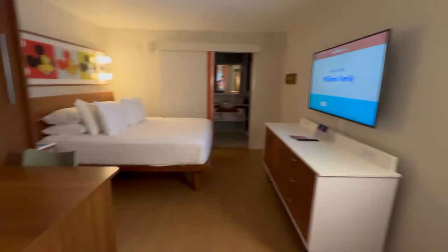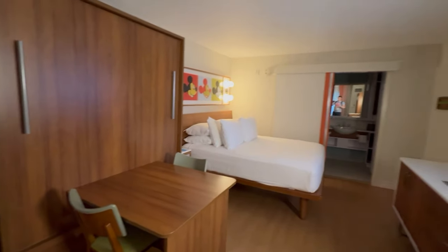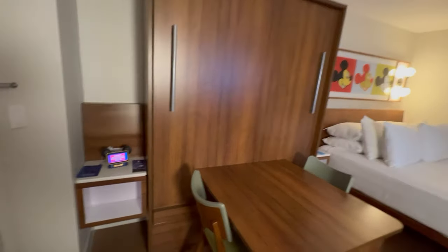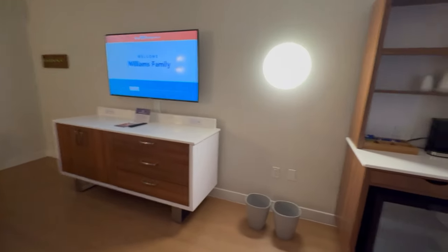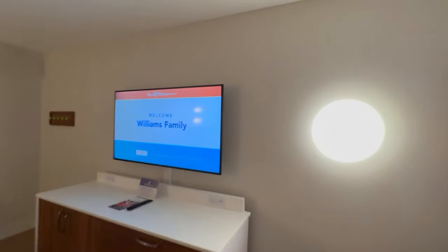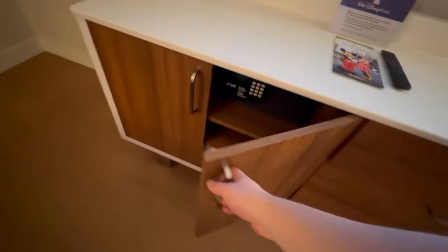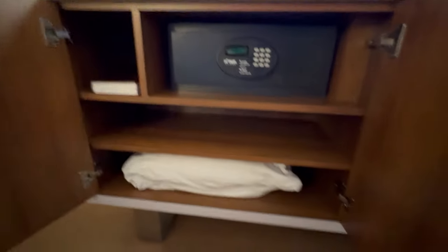So this is our room. It's a family room, so it will have two doubles. It's got the double there and the pull down bed there. On this side, we've got the cabinets. Wow. Oh, look at that. Welcome, Williams family. Lovely. And yeah, you've got plenty of drawer space. Cupboard space as well, with a safe in there and some extra pillows.